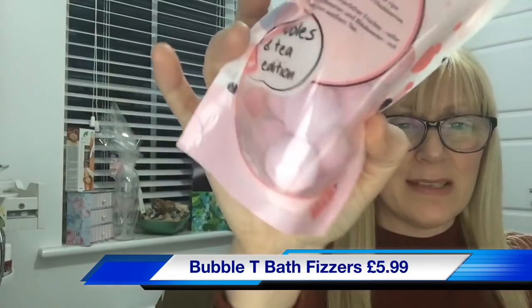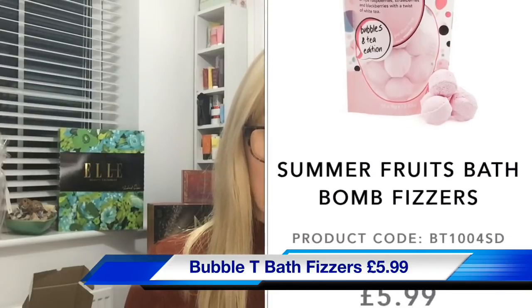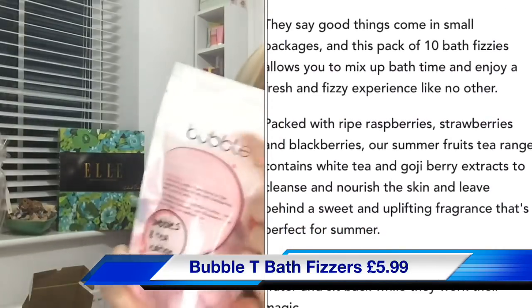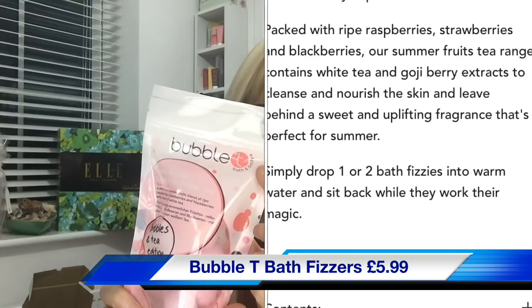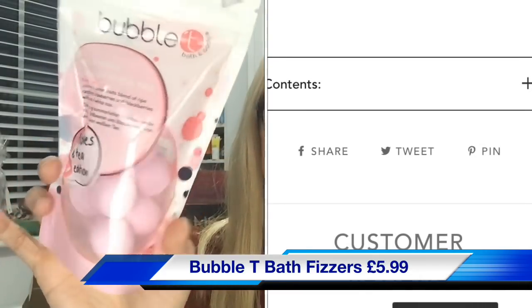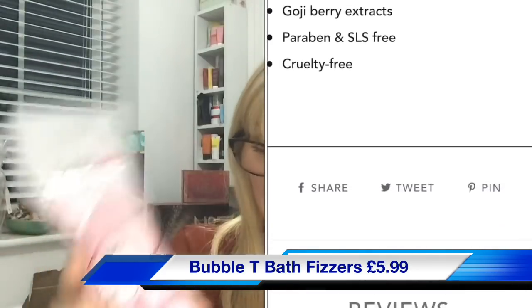Next thing I've got, I thought these were lovely. This is by Bubble Tea, and they're little mini bath bombs just to stick in the bath, and I thought they were lovely. And the little bath fizzers, summer fruit tea, and it's a delicious summer fruit blend of ripe raspberries, strawberries and blackberries with a twist of white tea. I did get a large bath bomb in my Look Fantastic box. They had a limited edition one which I used, which I really liked, but I thought these were nice just to pop little tiny ones in, something a bit different.